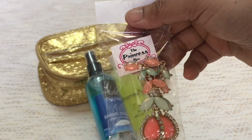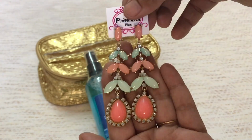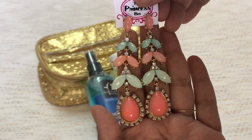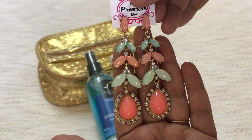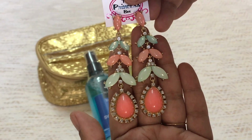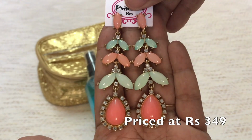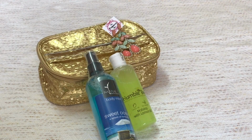The next product is this beautiful pair of earrings. Just look at this earring. It is so beautiful. It is absolutely elegant. It's a party wear and each of the element in this earring is absolutely A1 quality. Honestly, this earring is a showstopper. You wear this and you don't need anything else. You could also opt for a choker instead.